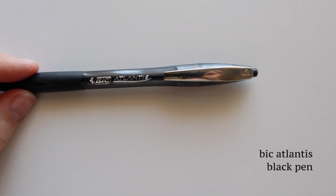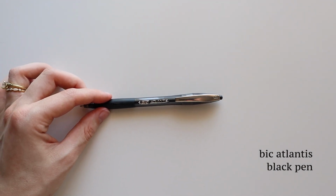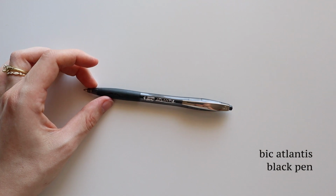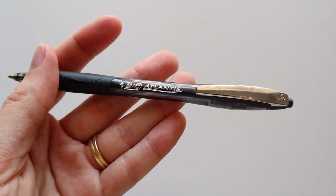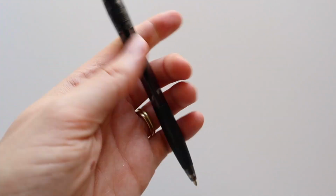So we're shifting into more of the oil-based inks now, and this is the Bic Atlantis pen in black. And I'm fairly sure you can get them in your usual colours of red, green and blue as well. I'm a fan of this pen. The ink is very smooth and it was a favourite of mine during high school. It was definitely a must-have for me during essay exams.